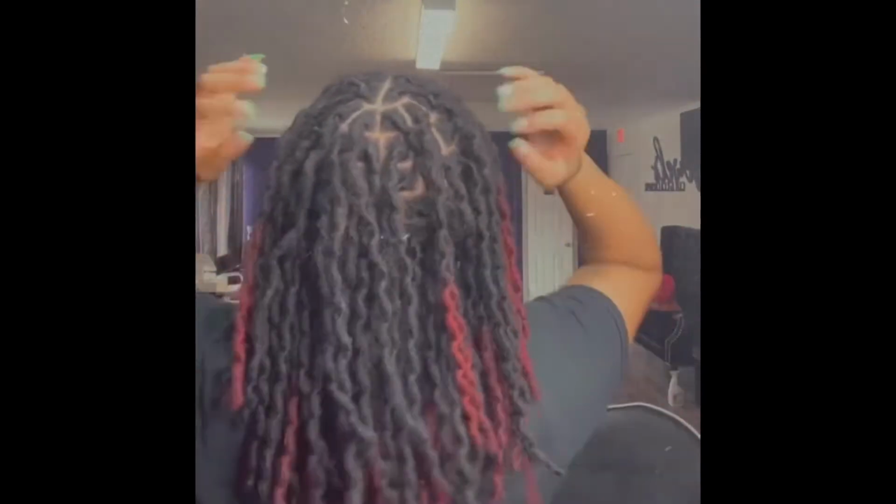So as you can see, I now have locks. These locks were handmade by me, installed by me, and colored by me.